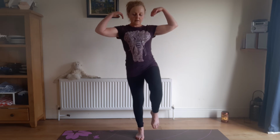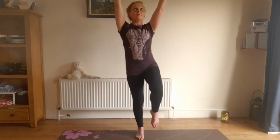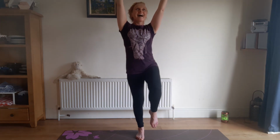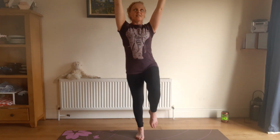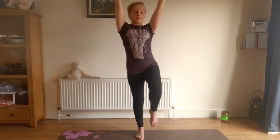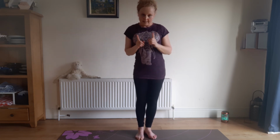And if you can, get the arms overhead. Keep that leg really strong and look up if you can. I usually wobble more when I look up. And trying to breathe at the same time. That's actually quite a strong pose, but I can really feel that on my side muscles there as well. So that's one standing pose.